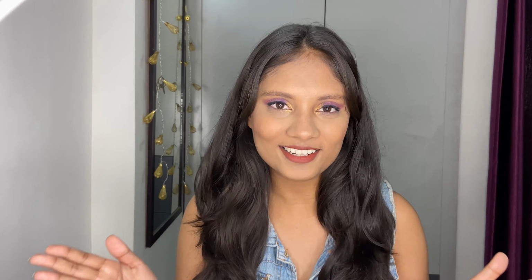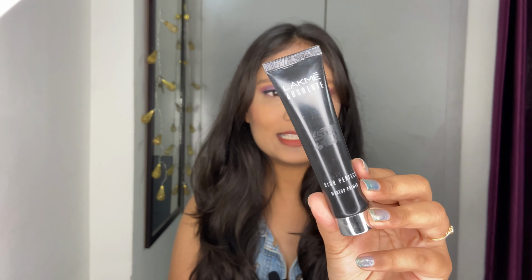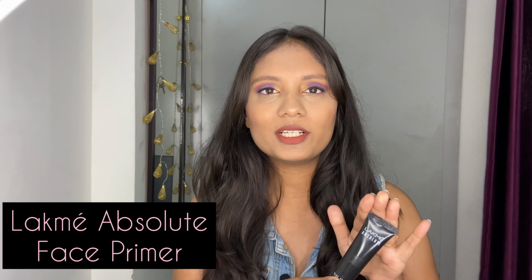And now let's get started. Starting off with some base products, I've got a primer for you guys from Lakme Absolute. This is how it looks. It's actually the bigger variant, but the smaller one is strictly under rupees 500. So just for trying out, you can pick up that one. In case you're a beginner and you struggle to get that even flawless base, primers are something you should definitely try out because they blur out all your pores and give you that flawless even skin tone.